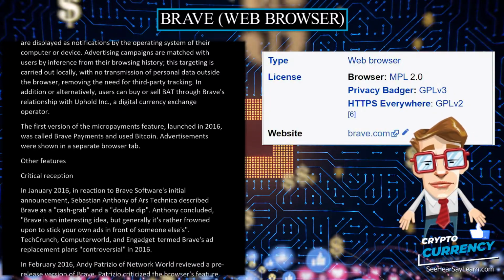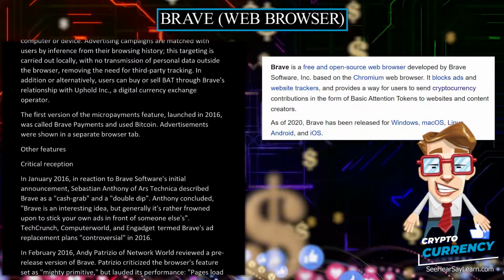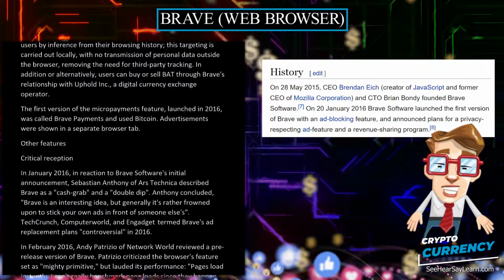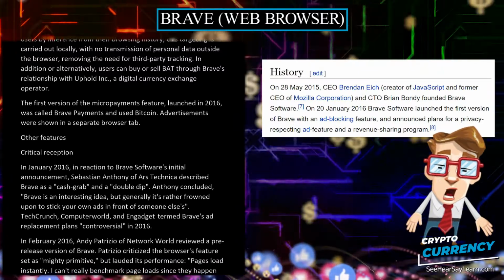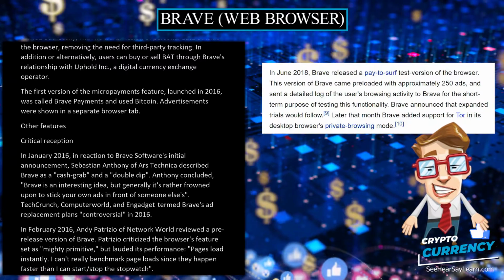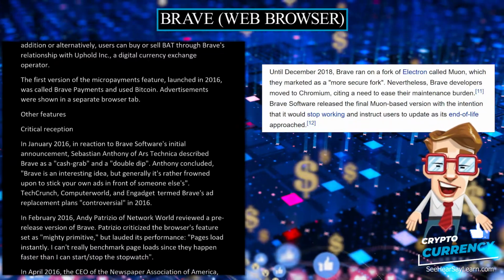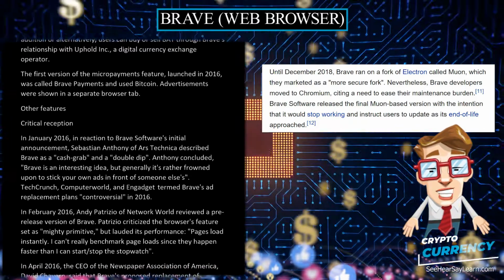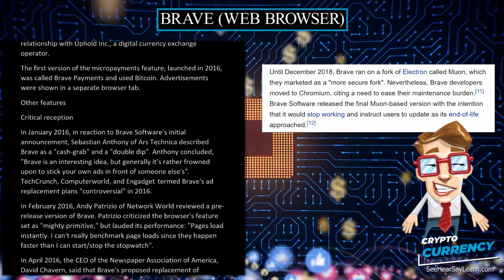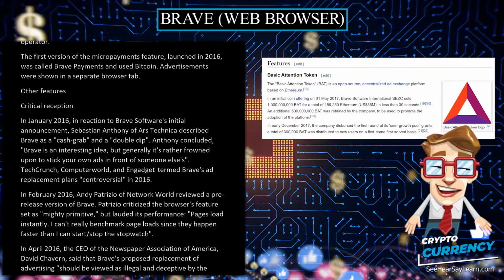In January 2016, in reaction to Brave Software's initial announcement, Sebastian Anthony of Ars Technica described Brave as a cash grab and a double dip. Anthony concluded, "Brave is an interesting idea, but generally it's rather frowned upon to stick your own ads in front of someone else's." TechCrunch, Computer World, and Engadget termed Brave's ad replacement plans controversial in 2016.